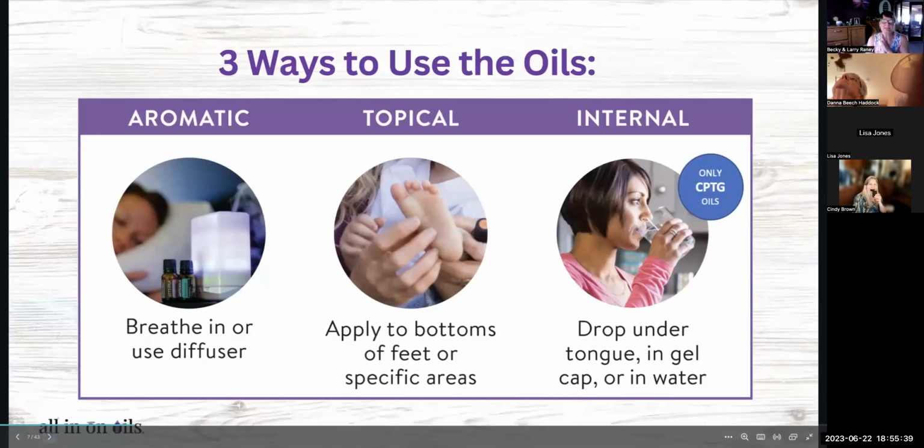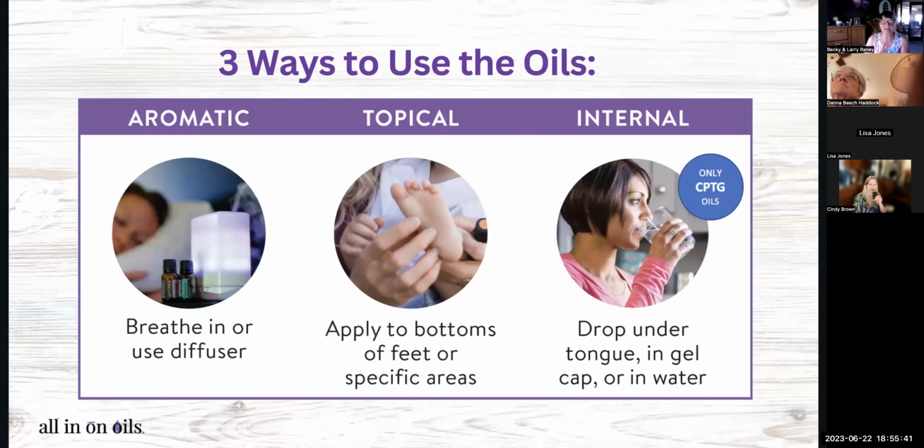So there are 3 ways to use the oils. You can use them aromatically, topically, and internally. Aromatically, we like to put a drop on our hand, rub our hands together and smell it in. Or we like to use the diffuser, which is a really nice way to just fill the room up with a nice aroma. Topically, you can actually take a drop of peppermint oil and rub it on the bottom of your feet, and you'll taste it in your mouth about 2 minutes later. So with that in mind, you can tell that it's flowing through your whole body very quickly.